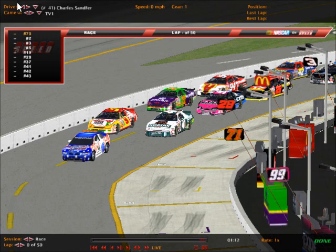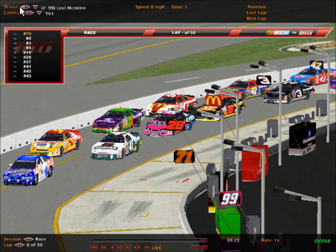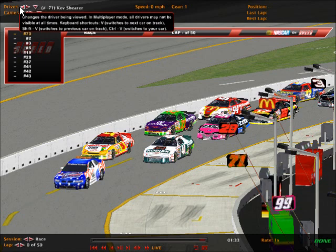On the pole is the Daytona 500 champion Charles Sanford. He'll be alongside Phil Parker, car number 5, the Kellogg's Cornflakes Chevrolet, a pair of Chevrolets in the front row. Row 2 has Levi McIntyre, the points leader coming into this event, number 99. He's a 4-time winner this season so far, and coming off an okay run over at Cleveland.